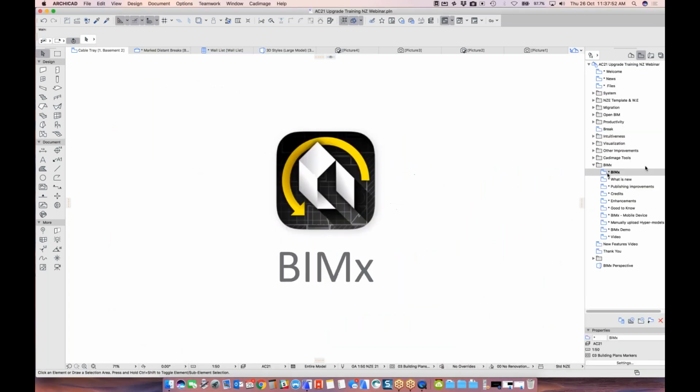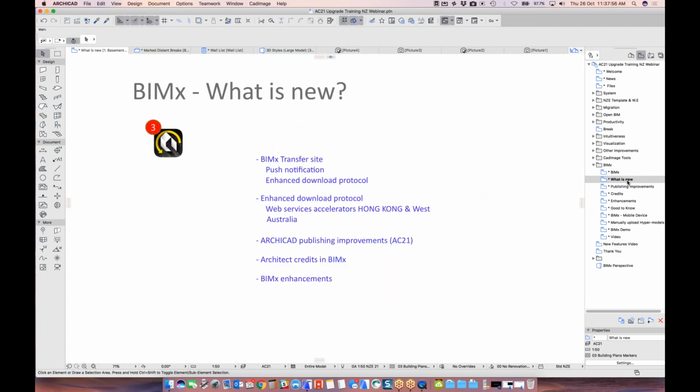Couple of changes to BIMX. Couple of improvements. So what's new? If you're using the transfer website, you'll get a push notification when you get your updates to the models. There's also an enhancement in the download protocols, the web services, accelerators in Hong Kong and Western Australia. Should help to bring those models down a little bit faster for you.